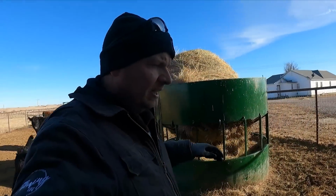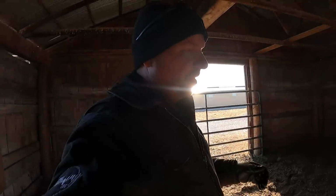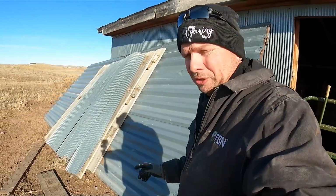The wind obviously can cause all kinds of problems for the cattle, especially when it comes to cold weather. And I think the wind's going to cause some problems for us today too, because it turns out it's just a little bit breezy out here.